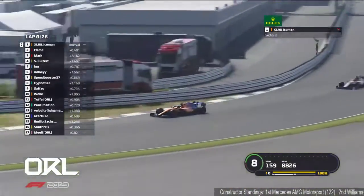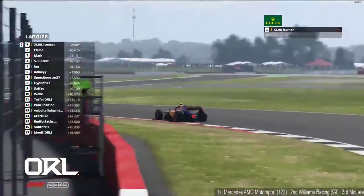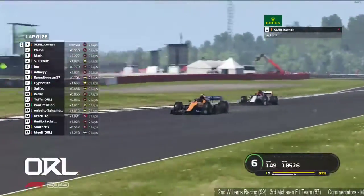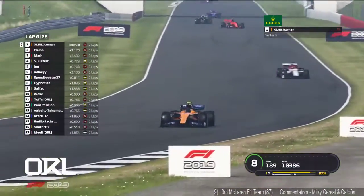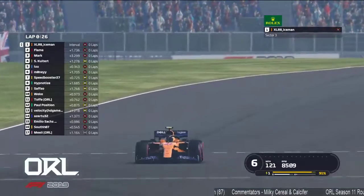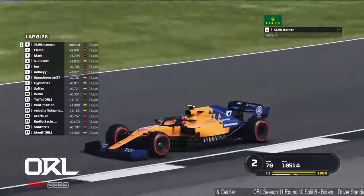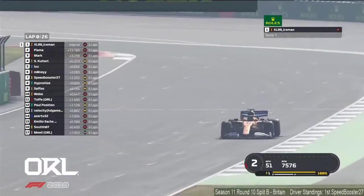And Calcifer, would you like to run us through both championship standings? Oh, give me a second. Right, so yeah, no, go on. So it's Speed Booster who is leading with 128 points. Behind him is Iceman with 122 points, and third is Hyper Nice with 113 points. And Mercedes is leading the Constructors' Championship with 122 points, and Williams Racing is second with 99 points. And McLaren F1 team is third with 87 points. Yeah, Speed Booster, that's how the top three lines up.